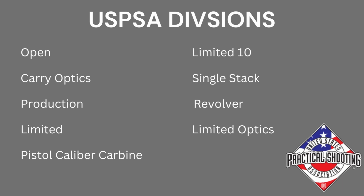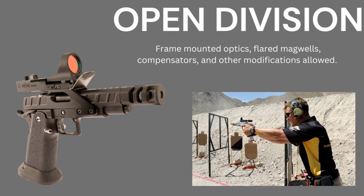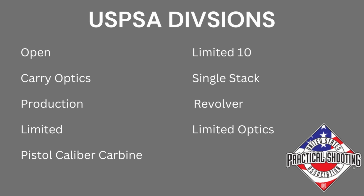Let's start with open. This division is open to any type of firearm and gear setup allowed in the sport. Shooters who compete in this division typically run custom-built race guns with flared magwells, frame-mounted optics, and gas pedals. If these terms seem unfamiliar to you, don't worry. You will learn more about them as you interact with experienced shooters. As a beginner, you will likely start in this division until you determine which division works best for you.